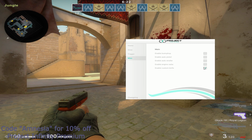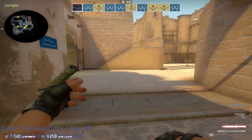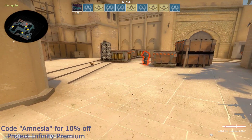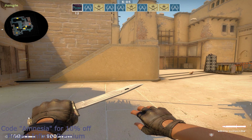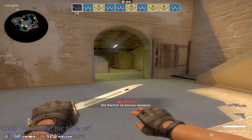As soon as you enable it, it will replace your knife with a vanilla M9. As soon as you enable the function, it will replace your knife. And then there's the skin changer of ProjectInfinity 3. As soon as you enable it, you will get an M9 bayonet for free.